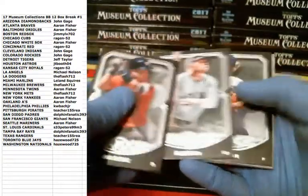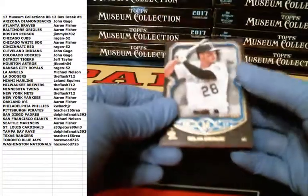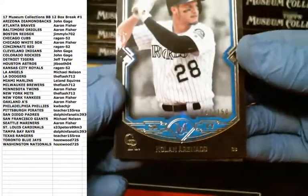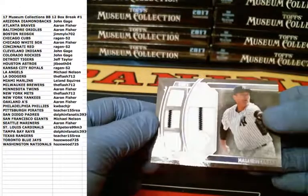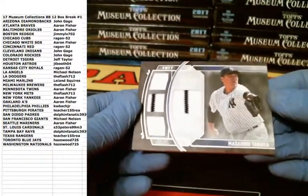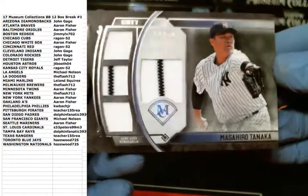Altuve, Babe Ruth, Yankees, Nolan Ryan. Nolan Arenado to 150, Rockies. 94 of 150 into the Yankees. 11 of 99 primary pieces. Quad relic, Machado, Tanaka. Going out to Aaron Fisher.